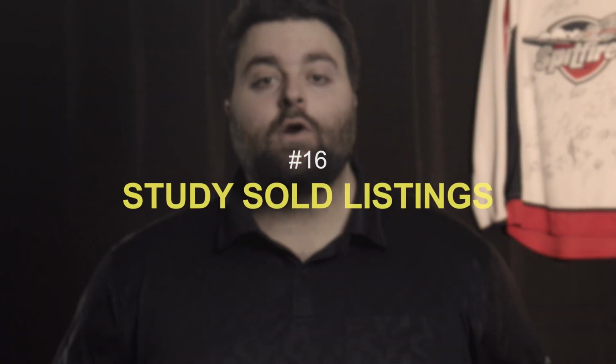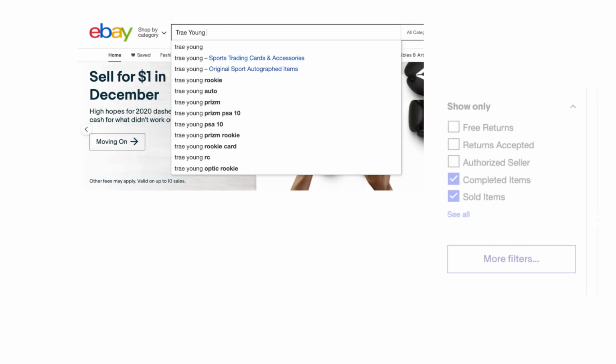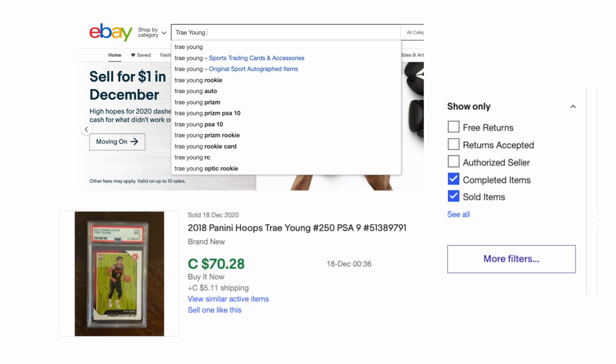Tip number 16, you want to look at the eBay data. Now I know there are other websites such as ComC, StockX, other companies and places and markets where you can sell your cards and invest as well. But we're just going to focus here on eBay for a second. If you are brand new into sports card investing specifically, check out eBay. Type in the name of the card. Check out the sold listings. This is going to be a simple guide to show you how much your investment is worth.